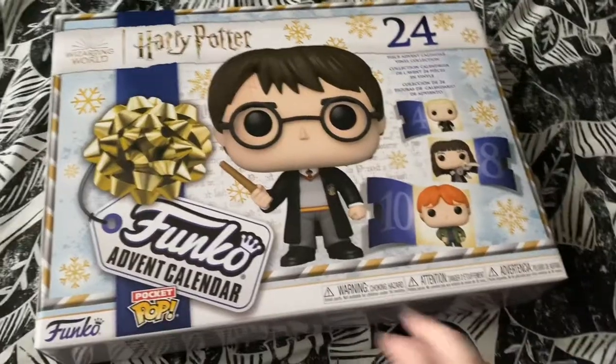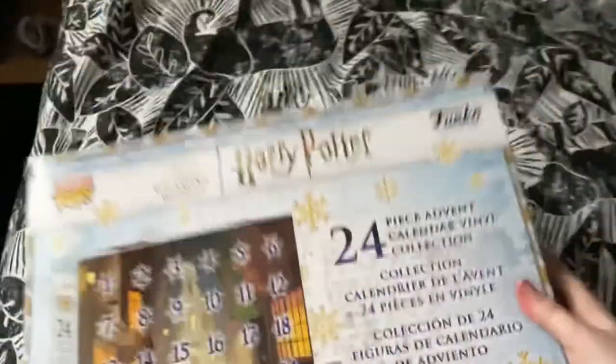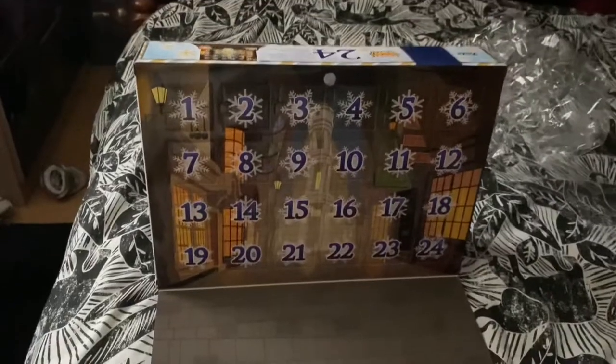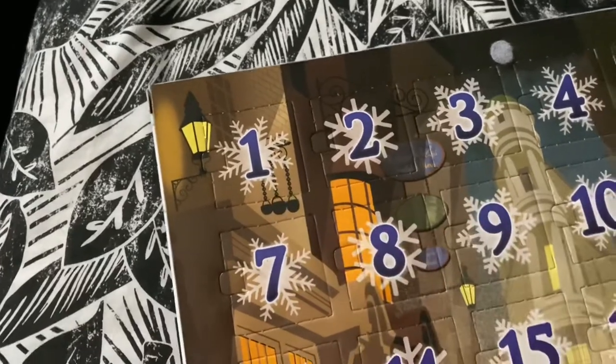I do need to change my calendar to the December one. That's basically everything we have so far. So yeah, it's now time to open my advent. I thought it was actually in a box because of how it looks, but you open it from the back and it opens up. Look at that. Isn't that cool? Okay, so we're gonna open day one. It's up here. So let's open that then.